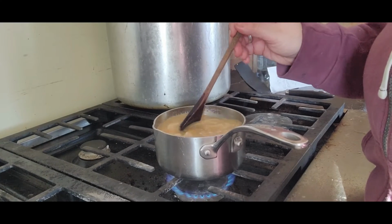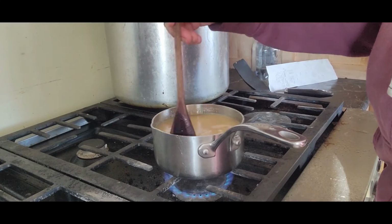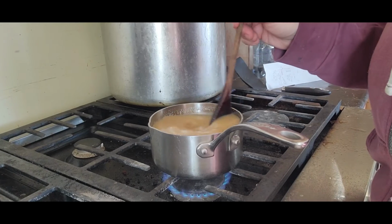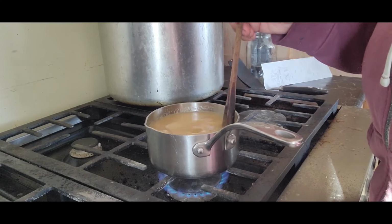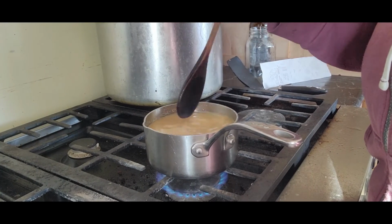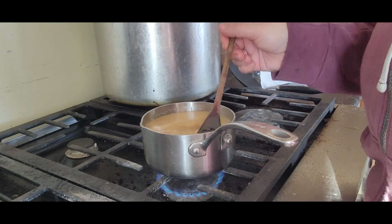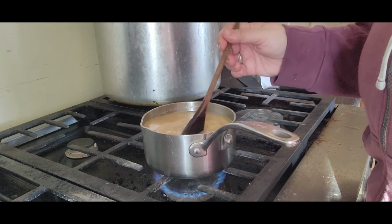Excuse my stove. We've been busy cleaning up and doing spring things, and then we ended up doing winter things again because it decided to snow, and of course it's going to rain in 2 days, which means it's going to turn into ice. So, but here we are.